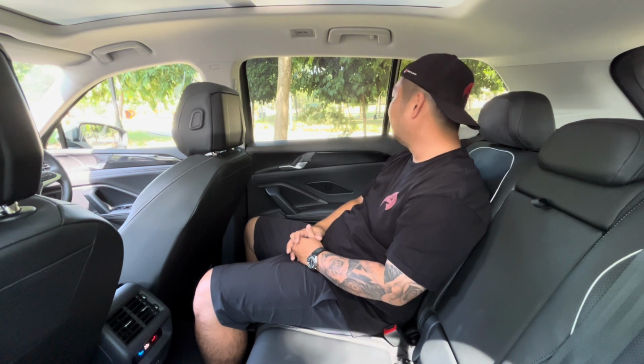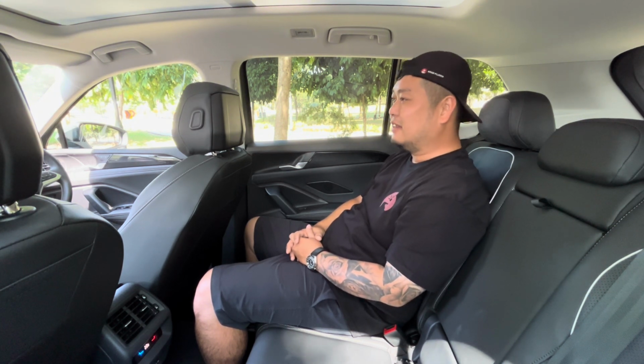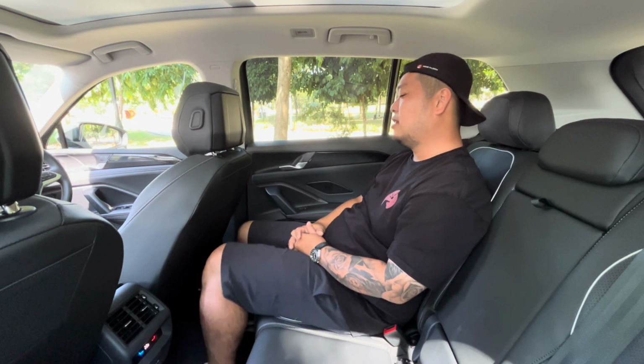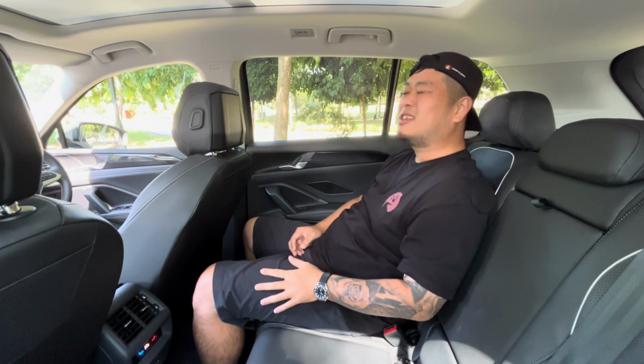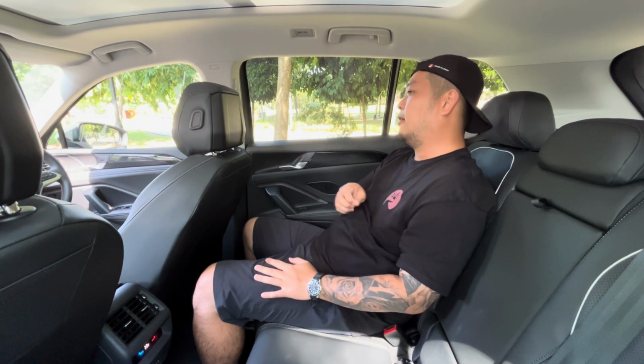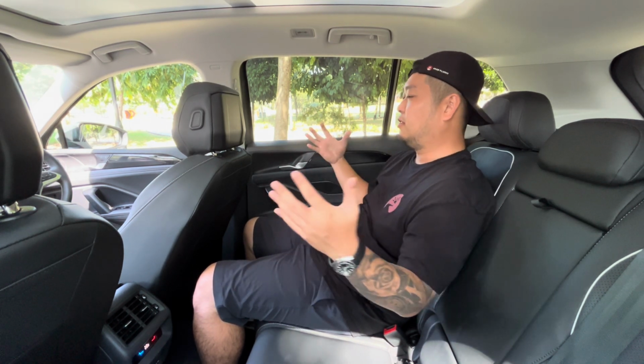One thing that I want to kind of highlight straight off the bat is how nice the recline position is in the rear seat. So plenty of times we find rear seats in cars today that are a little bit too elevated, a little bit too upright. They're just a little bit weird to sit in. But in the Tiguan, this is absolutely perfect. It's spot on. It's got a very, very nice recline position that makes you feel like you're still very comfortably cocooned in the car.